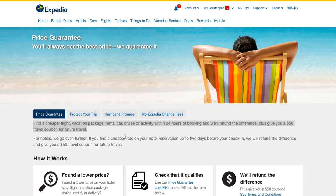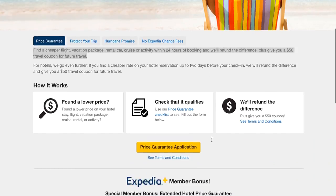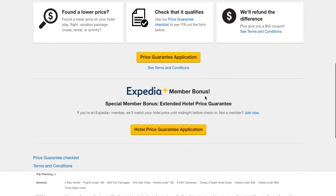So on hotels, the cheaper rate is for 2 days before check-in. However, they have this thing called Expedia Plus. Expedia Plus just gives you points that you can then redeem for coupons. And if you're an Expedia Plus member, they'll match your hotel price until midnight before check-in.